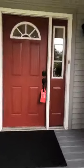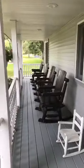So here's the front door. Again, the front porch with the rockers, which I love. Cracker Barrel, that's the name of the restaurant.